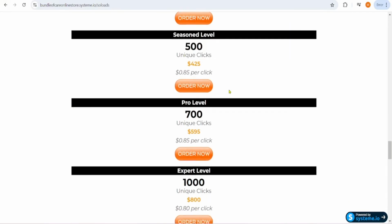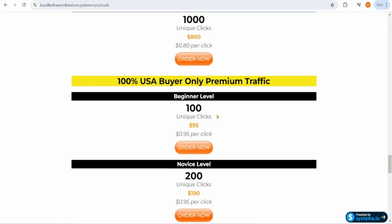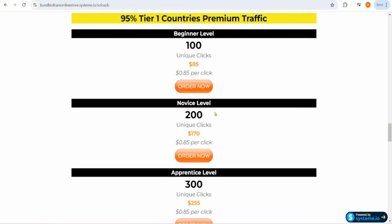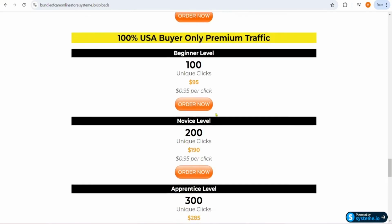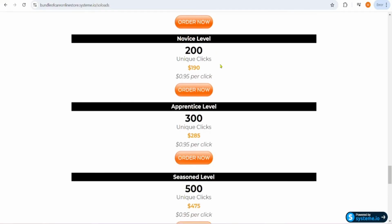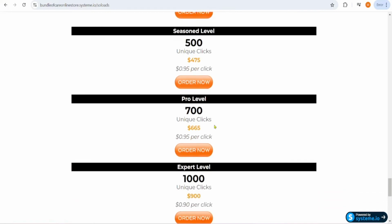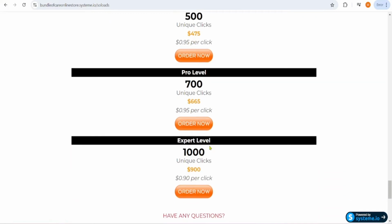And when you scroll down, you can see the 100% USA buyer only premium traffic, where it costs around 95 cents per click. So there is a difference of around 10 cents per click. It is purely 100% USA traffic over here, and you can see the different packages available, like 100 clicks, 200 clicks, 300 clicks, 500 clicks, 700 clicks, and up to 1000 clicks in a single order.